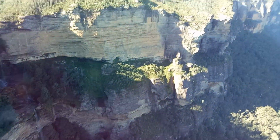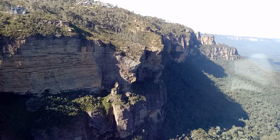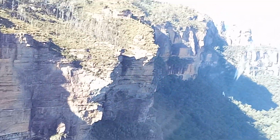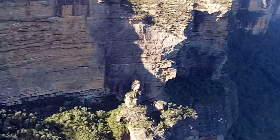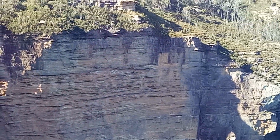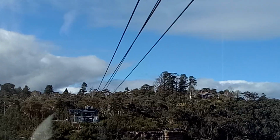To the left of Mount Solitary, we also have the world-famous Three Sisters. Dun, dun, dun. There they are, just starting to catch that lovely afternoon sunlight. Best time of day to grab your photos, guys. Now they do have names from left to right. The names are Minai, Wimla and Gunny Doo. And they get their names from the local Dreamtime stories of the area.